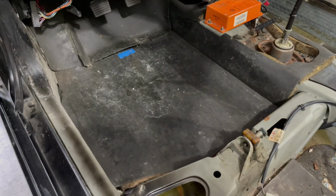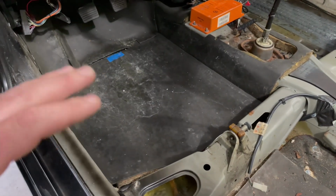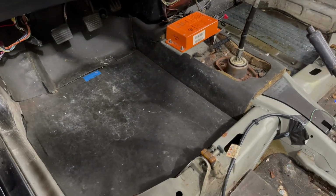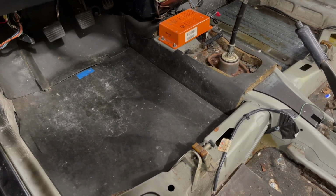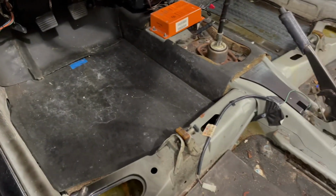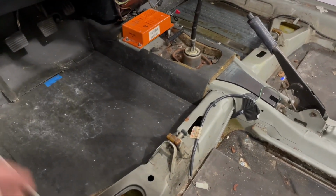I flip it over in the sun and I let it really air dry, and I let the floor air dry as well. This was probably from me washing it, or even before me when the guy had it. It was outside for a couple days before I came to pick it up. So it could have just been leaking from parts of the roof or down the door seams or whatever, because this door, again, doesn't fully close. So just to make sure everything is fully dry, after I vacuum it up, I'll let it sit for a day or two before we get back to it.